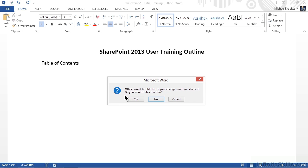Now this is where we get the option to say, do you want to check it in now? Word is talking to SharePoint. It says, oh, wait a minute, you checked this document out, and others are currently looking at the old copy. Do you want others to be able to see your changes now, yes or no? And you might be saying, well, why would I not have them see it? If I've made the changes, yes, I want them to see it. Well, if I'm going to be editing this document maybe for a week, I may not want to post every one of my changes every time I save the file.